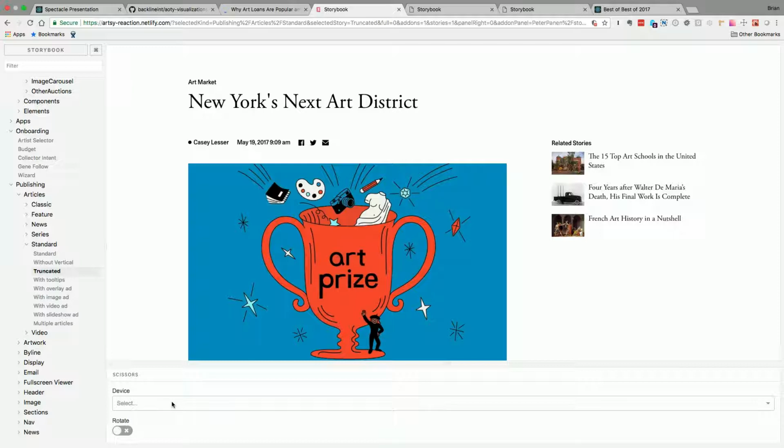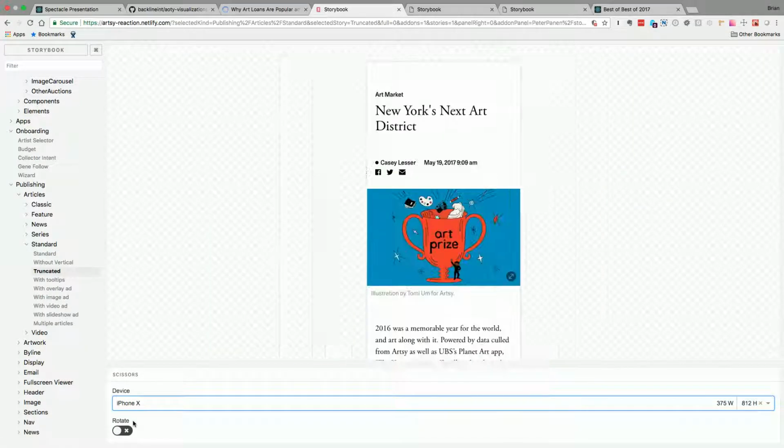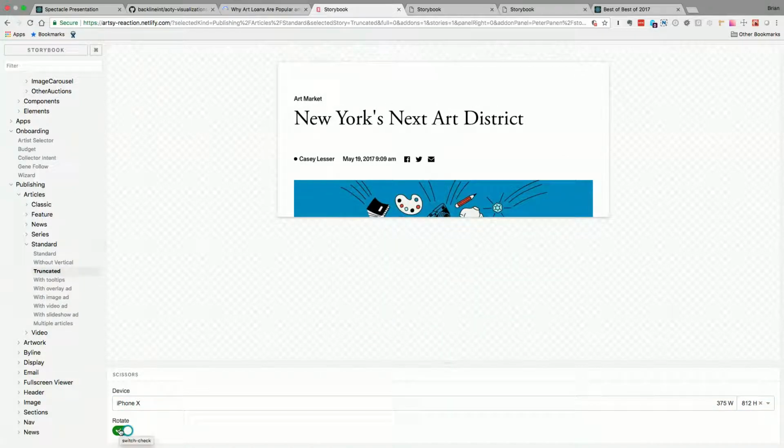So this is the scissors add-on. Kind of a weird name for what it does, but it lets you pick from common device widths. So I can see what this layout would look like on iPhone X and rotate it and all that good stuff. That's a nice little way to experiment with how these components respond on different device widths.